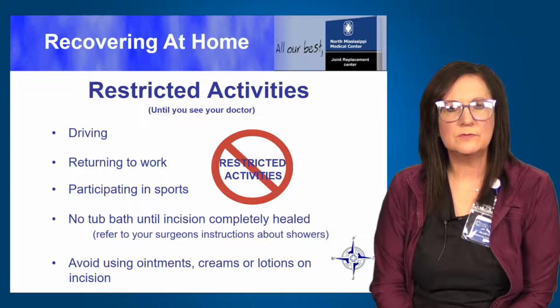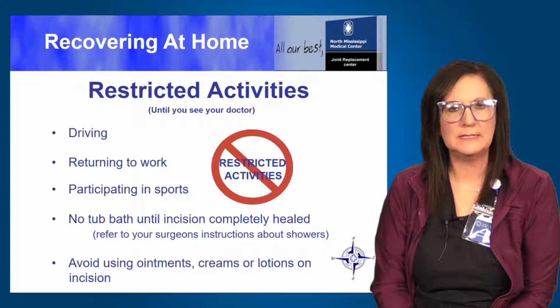We do ask that you not take a tub bath or soak in water until that incision is completely healed. We also ask that you avoid using any ointments, creams, or lotions on that incision until it is completely healed.